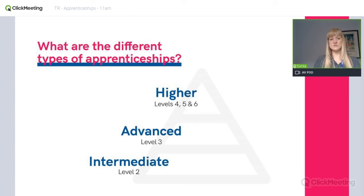The apprenticeship courses that we offer here at the college start at level 2, which is equivalent to GCSE level. We offer level 3 apprenticeship courses, which is equivalent to A levels, and we also offer degree level apprenticeships as well, so level 4 and above, depending on which course it is. Some of them we don't quite go up to degree level, but some courses we do.